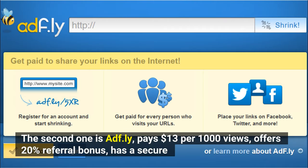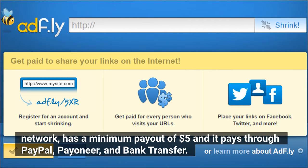The second one is adf.ly, pays $13 per 1,000 views, offers 20% referral bonus, has a secure network, has a minimum payout of $5. And it pays through PayPal, Payoneer, and bank transfer.